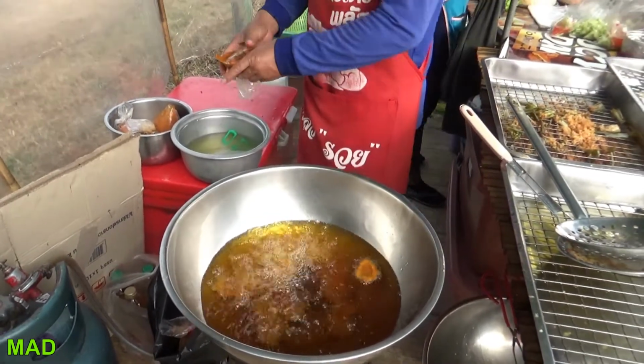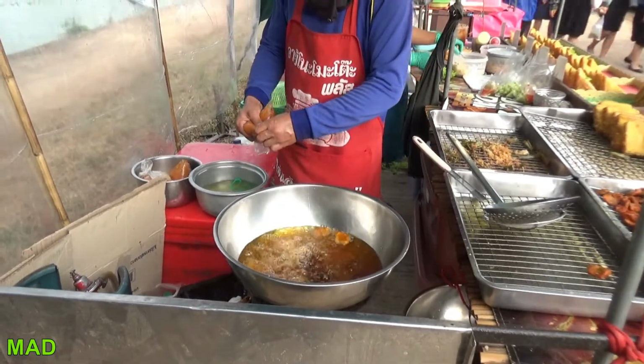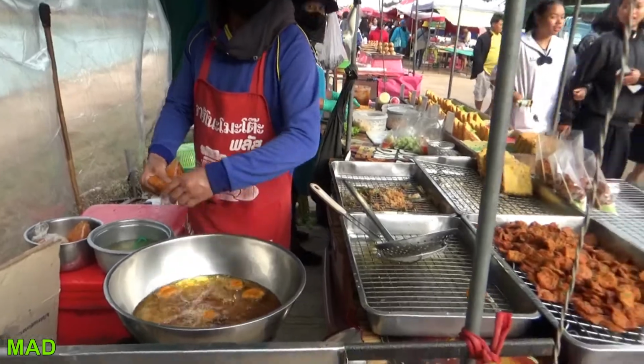Thai fish cakes. Cooked in a bowl, you see that? That's just a big bowl. There's what they look like when they're done.